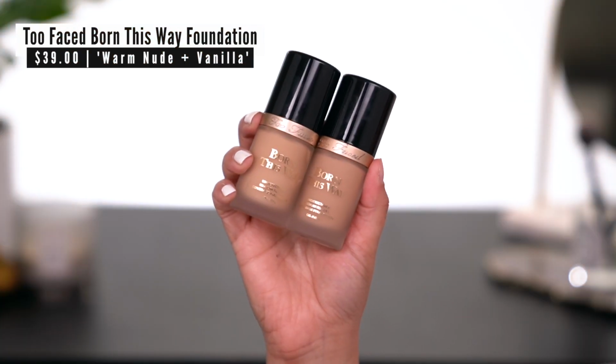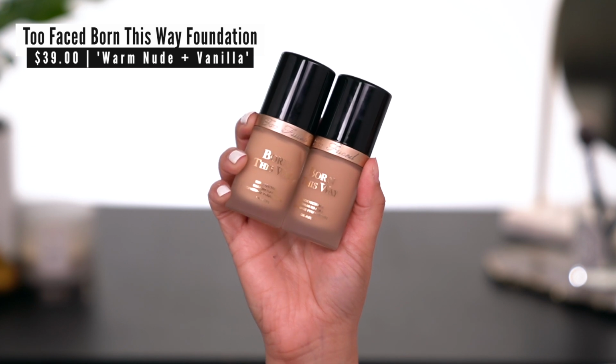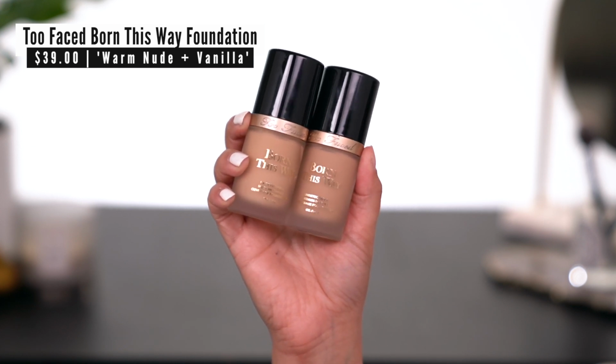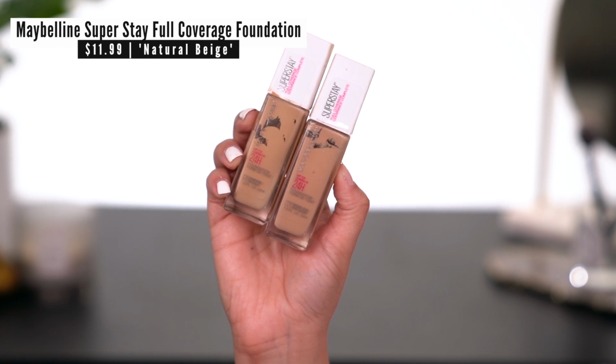For foundation, I feel like I have a pretty good dupe. So for the high-end side, I will be using the Too Faced Born This Way foundation. I have 2 different shades here. I have vanilla and warm nude to mix to get like my perfect shade. And then for the affordable side, I have the Maybelline Superstay foundation. You guys, these are very, very similar to each other. I have no idea if the shades I have for each side are going to match.